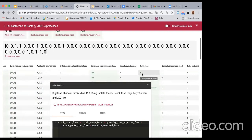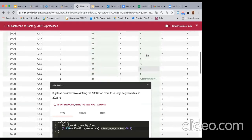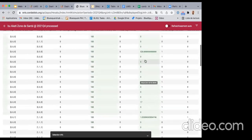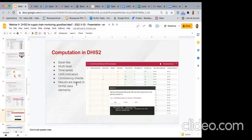Then here we have the average monthly consumption. It's a safe division of the last 3 months values divided by 3, minus additional periods where the facility experienced stockouts. So this is the kind of computation that you can apply in columns to all the products at the same time. This makes management of hundreds of products possible in DHIS2 in terms of computation. And all these computation results are stored in data elements in DHIS2, so you are able to use these data elements afterwards in pivot tables, for instance. So this is what we've been using.